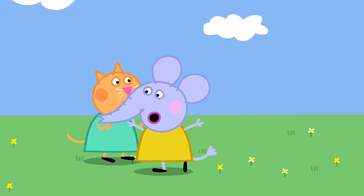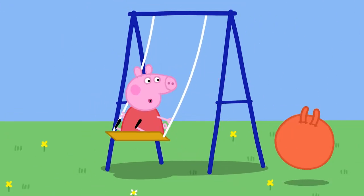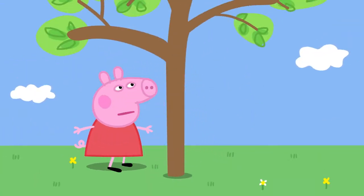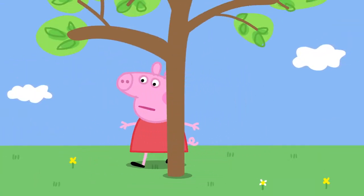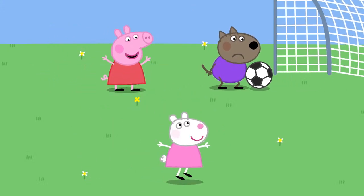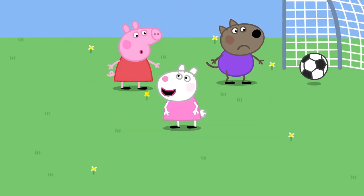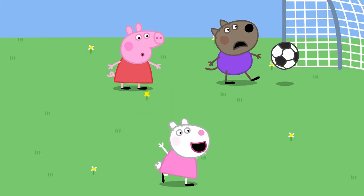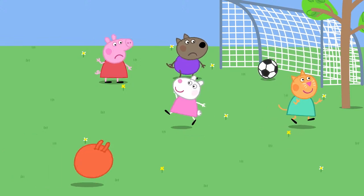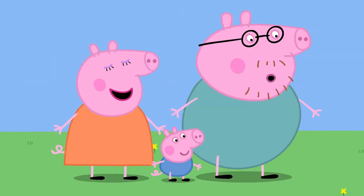Emily Elephant has lost her space hopper. Where are you, muddy puddles? Peppa can't find any muddy puddles. Can you see any muddy puddles, Susie? No, I can't. I mean, muddily, muddily, puddily, puddily. Rawr! Everyone is finding their New Year's resolutions quite hard.